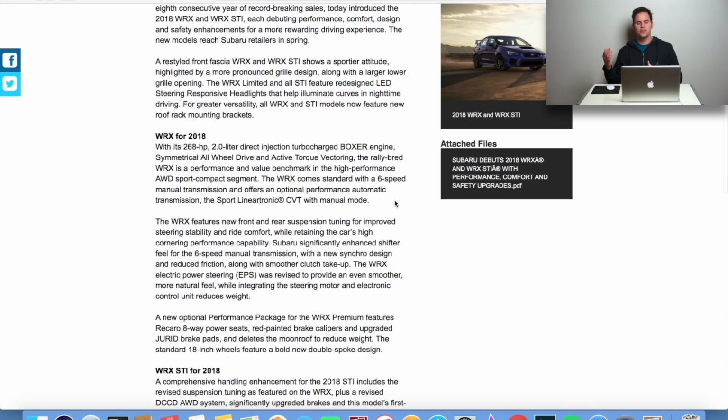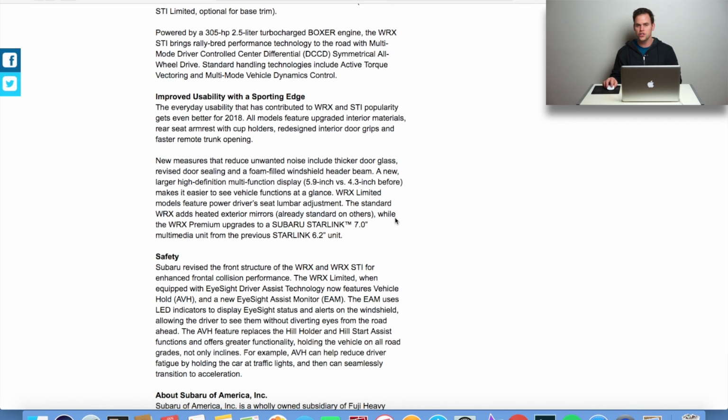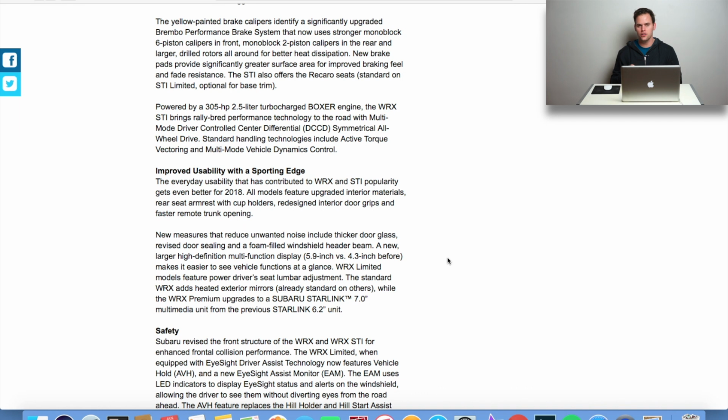So really, and then of course there were also some safety improvements for the frontal collision performance, which, who doesn't want a safer car? So that's nice that they were able to add that. So a couple other side notes, the rear seats now have armrests with cup holders, and there's redesigned interior door grips and faster remote trunk opening. So a few little features that are added. On the WRX Limited, there's also now apparently power lumbar adjustment. I don't have a Limited, so I'm guessing that wasn't a feature till now, but there it is.